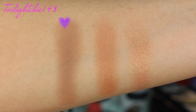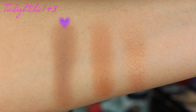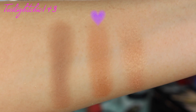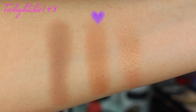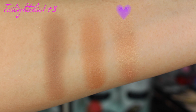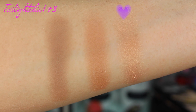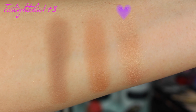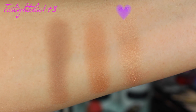Here's a swatch of Chocolate Soleil matte bronzer, a swatch of Sun Bunny natural bronzer. This one leans more towards the orangey side, but it's still seriously beautiful on the skin. And then last but not the least, we have Snow Bunny, which is a luminous bronzer. This works well as a highlighter and also as a blush and also as an eyeshadow if you'd like.